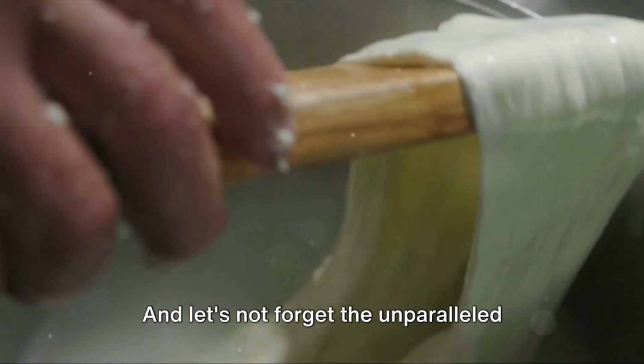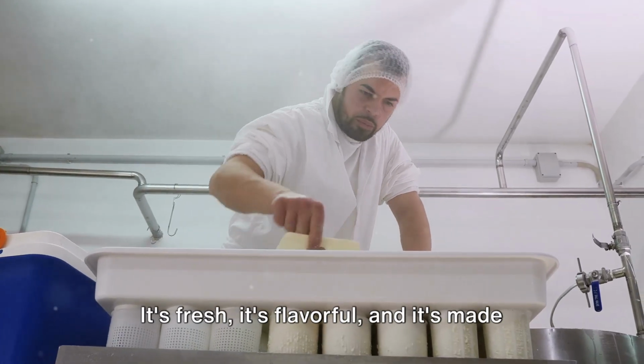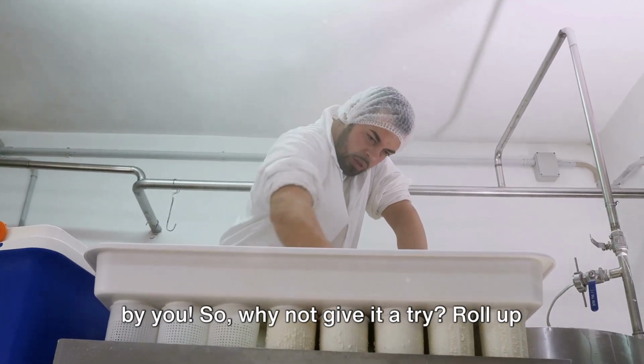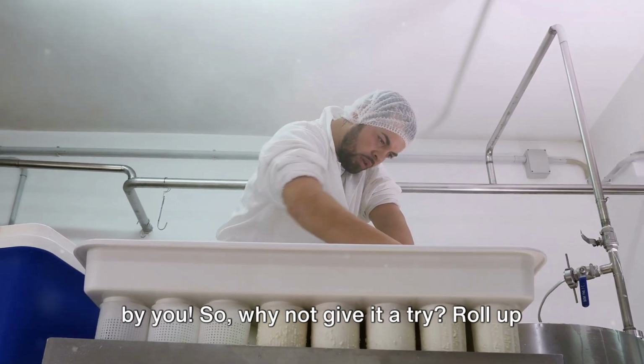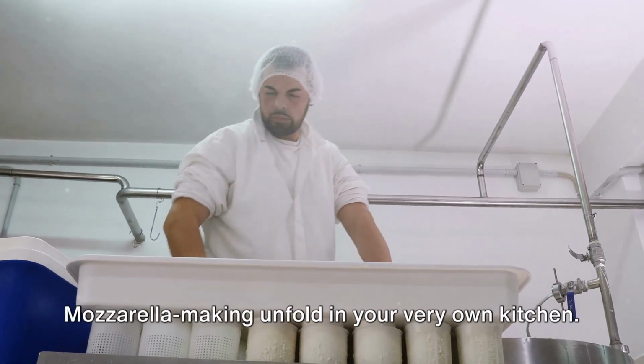And let's not forget the unparalleled taste of homemade mozzarella. It's fresh, it's flavorful, and it's made by you. So, why not give it a try? Roll up your sleeves, get your hands a little cheesy, and let the magic of mozzarella making unfold in your very own kitchen.